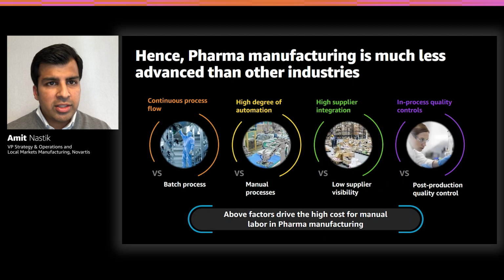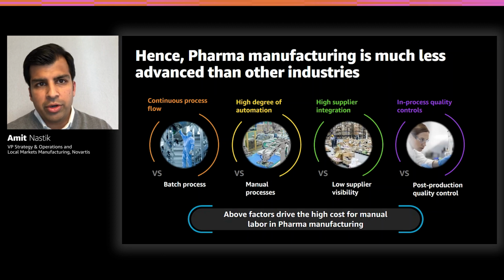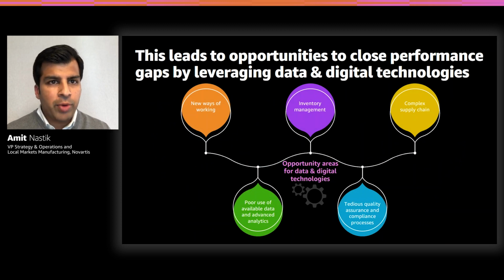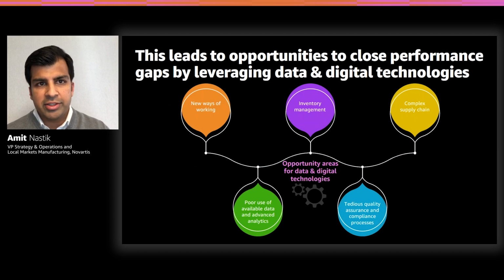And all of this, all the four factors I just mentioned, to some extent drive the high prices of our products. Now, we know leveraging data and digital can change it. Inventory management is one example. If we have end-to-end transparency, we can shorten our buffer times and with that also the time of production. Complex supply chain, very similar. End-to-end transparency allows us to have the right steps at the right time.